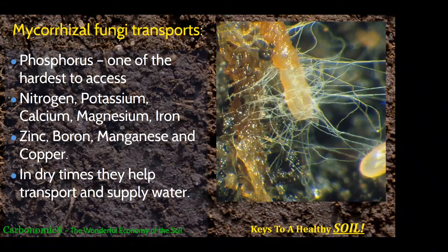But most soils have the phosphorus in them. It's just that the plants can't get to it. So they show phosphorus deficiencies because the biology isn't there. But if we have these mycorrhiza, they are very efficient at extracting that phosphorus and delivering it to the plant.